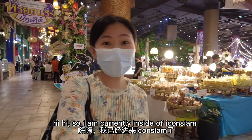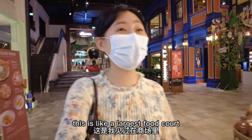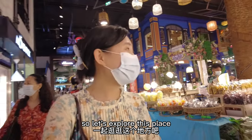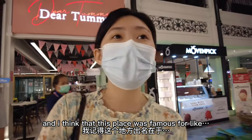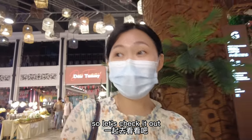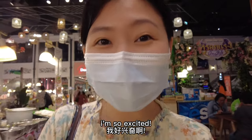Hi! So I am currently inside IconSiam. This is the largest food hall inside a shopping mall that I have ever seen. So let's explore this place. And I think this place is famous because they have water inside the mall. So let's check it out and see what kind of food I can find. I'm so excited!